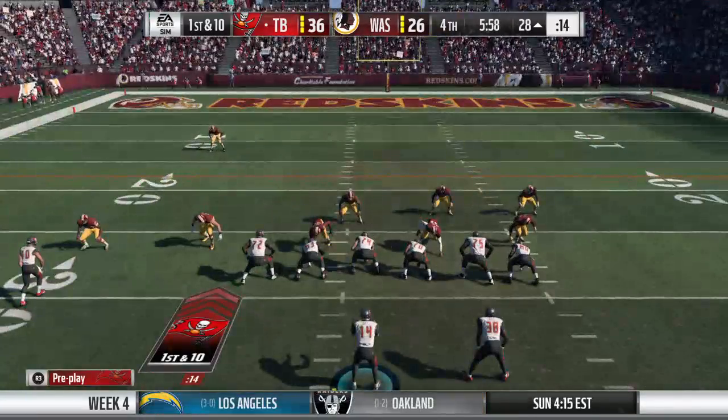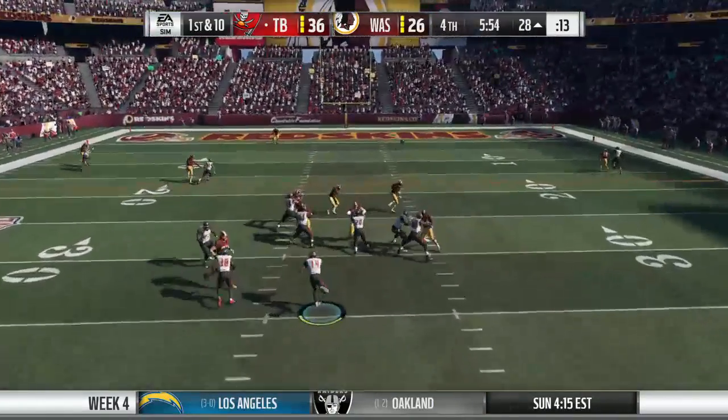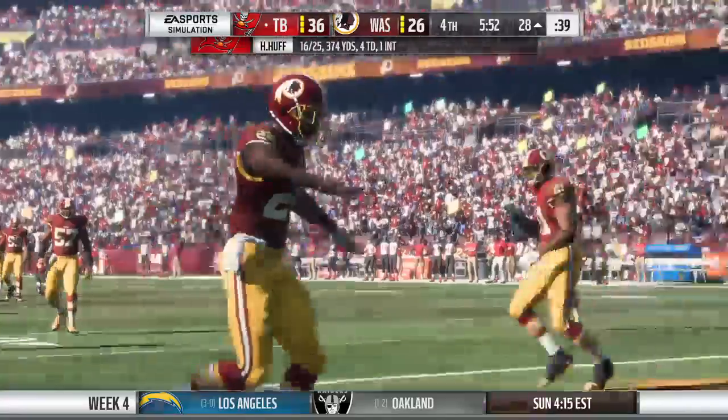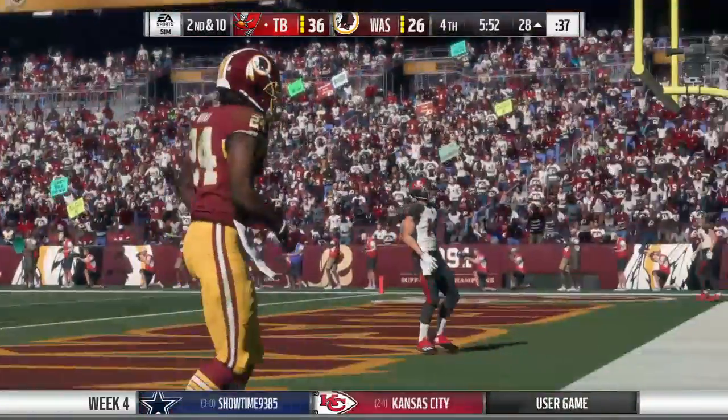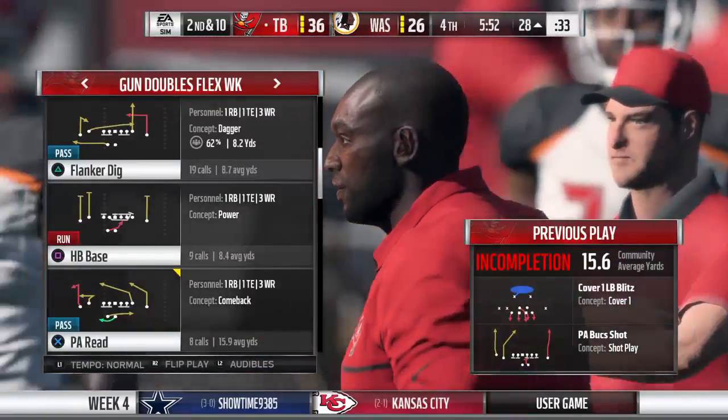Here we go now. Green, 39. Off play action. Huff going for it all. So they took a shot on first down but couldn't connect. Not too many missteps in the red zone thus far. He was going for his 5th touchdown pass.